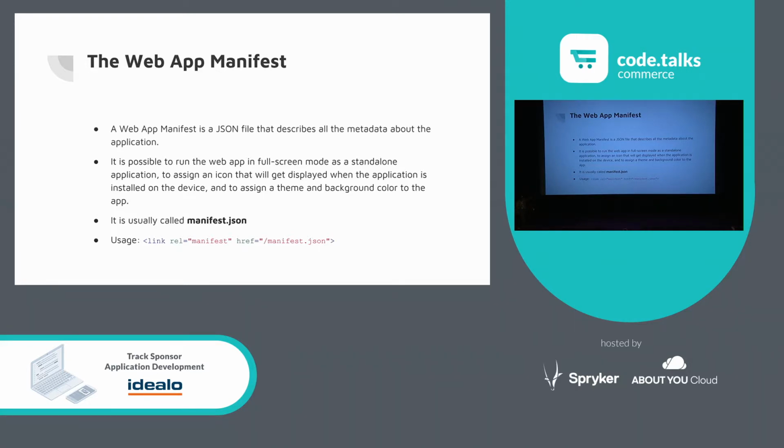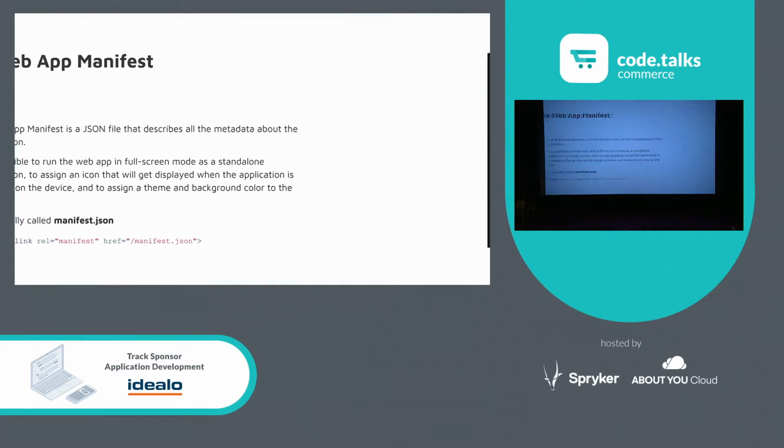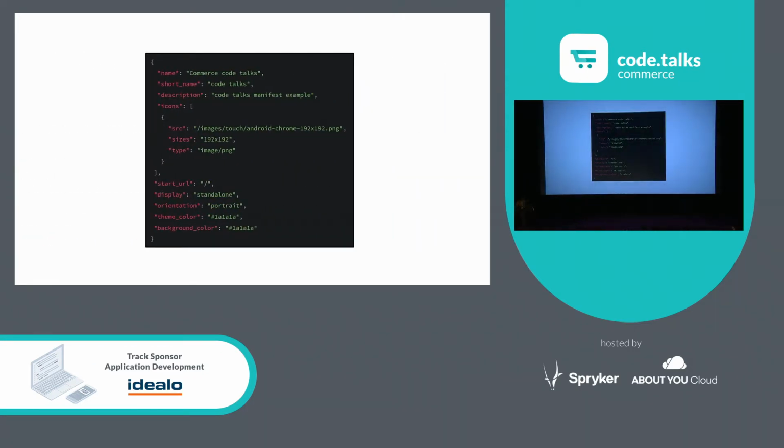It's normally called manifest.json. So if you want to use it, we put it into the header of our HTML, just like that. Now it looks like this. We've got a name, which is code.talks. We've got short name, description, icon, the source for the icon, the sizes, the type, the start URL, display, orientation, theme color, and background color.